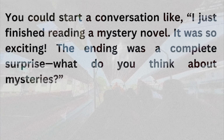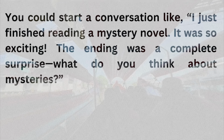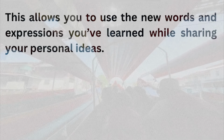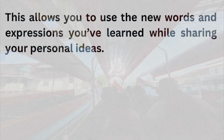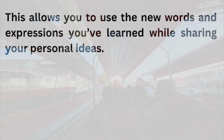You could start a conversation like, "I just finished reading a mystery novel. It was so exciting. The ending was a complete surprise. What do you think about mysteries?" This allows you to use the new words and expressions you've learned while sharing your personal ideas.